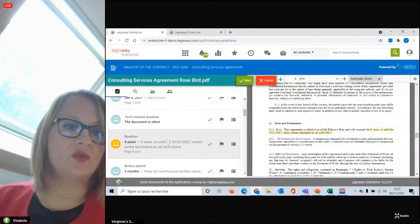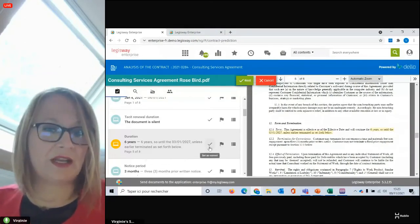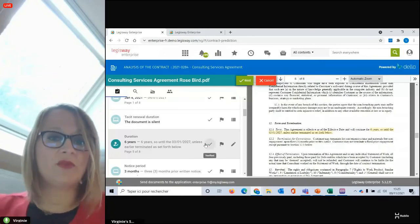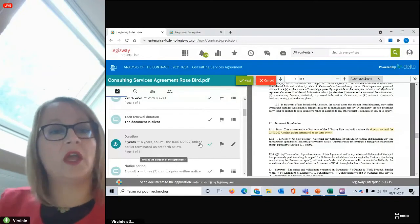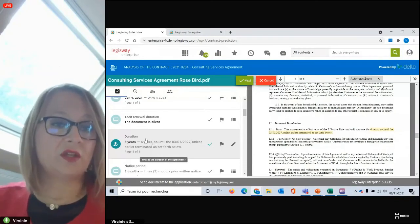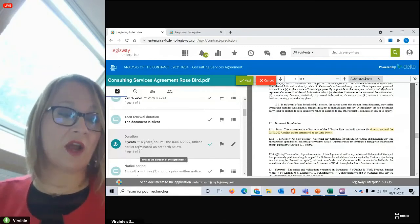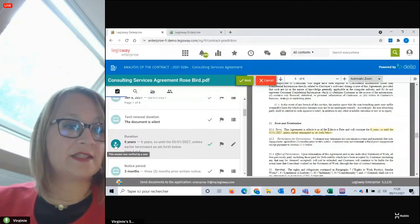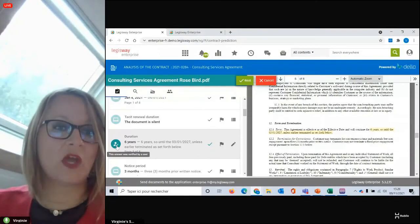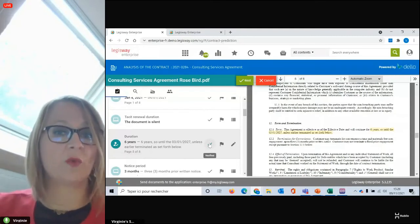So what I can do is teach the artificial intelligence by clicking there and setting it as correct, just to help the artificial intelligence to learn and to work better next time. So next time it will know better what the duration is and that the answer was right. And you can see that this icon changed to answered, verified by user. So the more you check here, the more the artificial intelligence will learn.